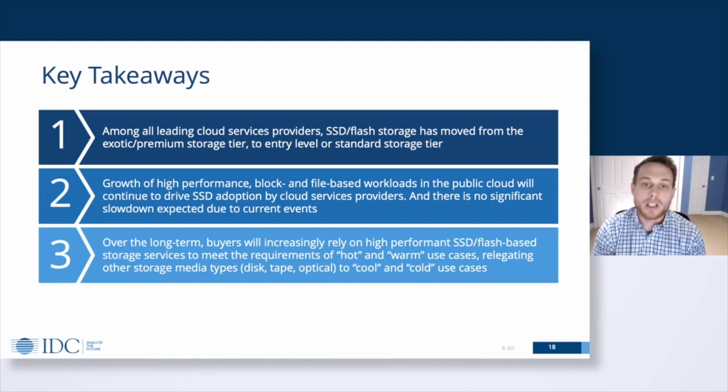And the third key takeaway is really, over the long term, we expect buyers to continue to rely on high performant SSD and flash-based storage to meet their requirements for hot and warm storage workloads or storage use cases. So again, back to the stratification of that spectrum, in terms of media, HDD, tape, optical are going to be relegated to that cold segment, where SSD flash media is going to be the media of choice for that hot, warm 40% of enterprise storage. Again, highlighting that key opportunity.